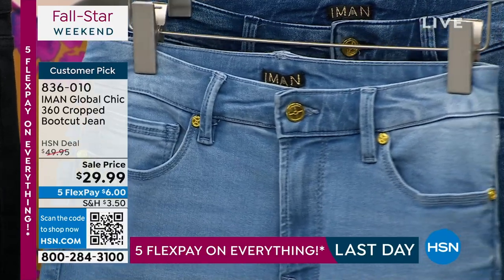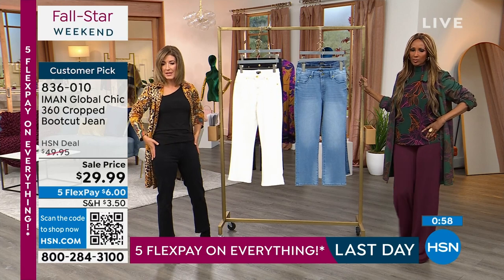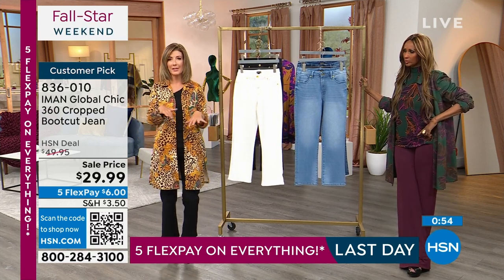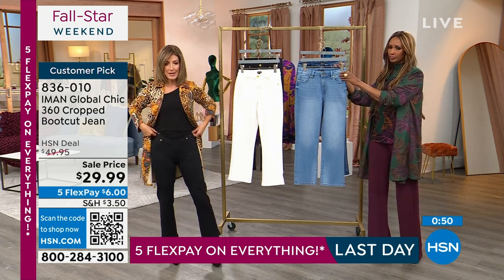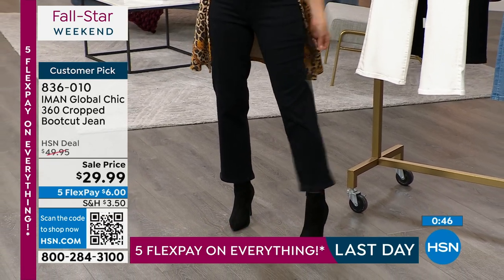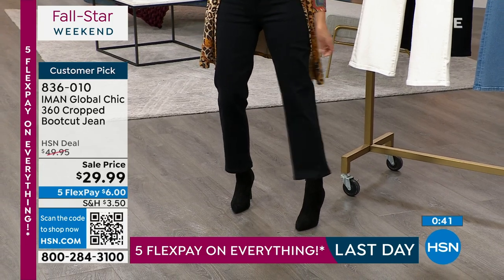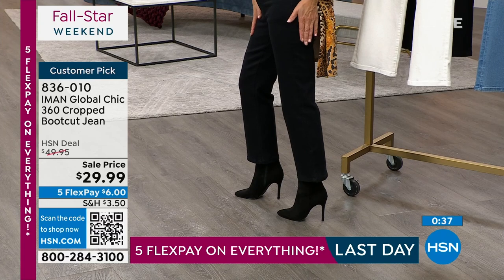They're amazing. Now here's what's happening. Every color is going quickly. Guys, I don't know if we have the 360 video that shows that inside panel, because it is a little extra layer of smoothing, a little extra layer of slimming, and it's all built right in. Now I'm wearing it in the 4 in the black, so I have plenty of room. I usually wear a 2 in her pants, but just to show you, there's a lot of stretch. It's very forgiving. The jeans are soft and have just the right amount of kick.